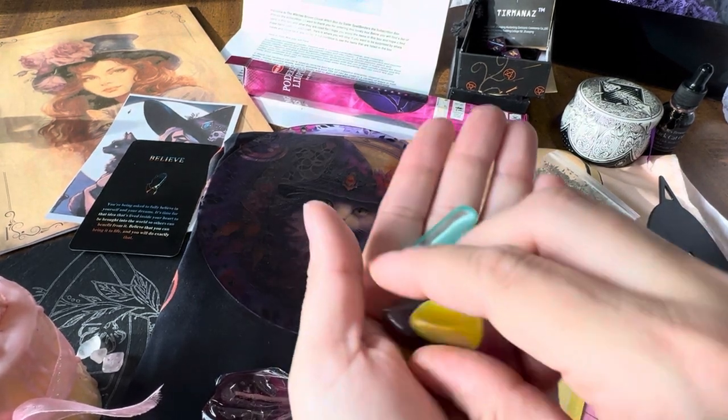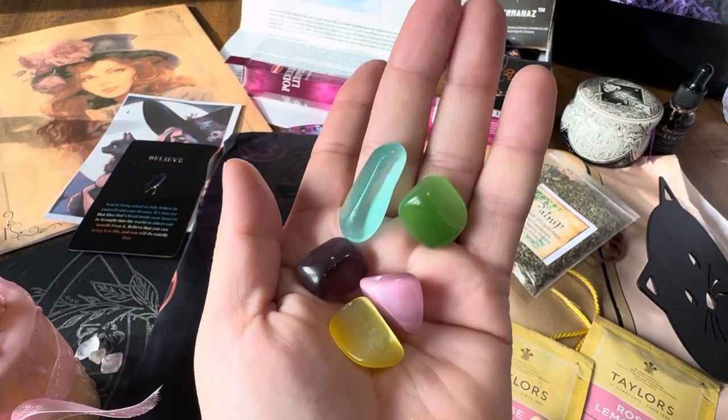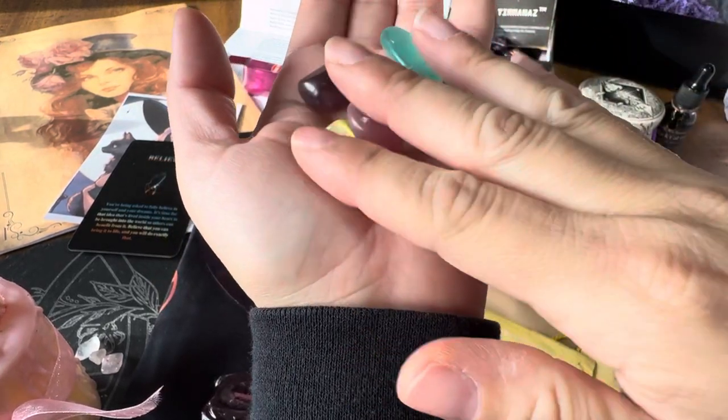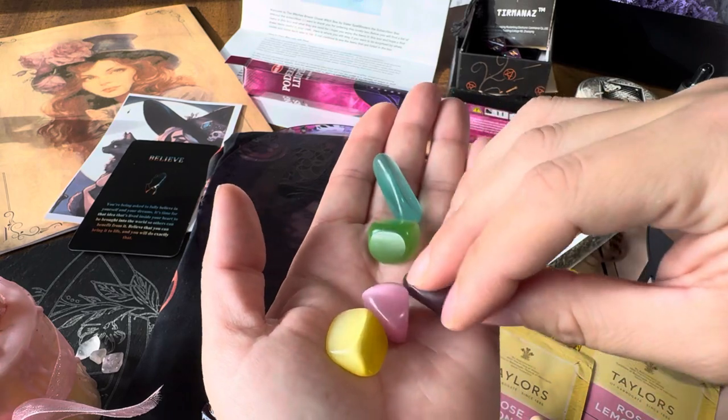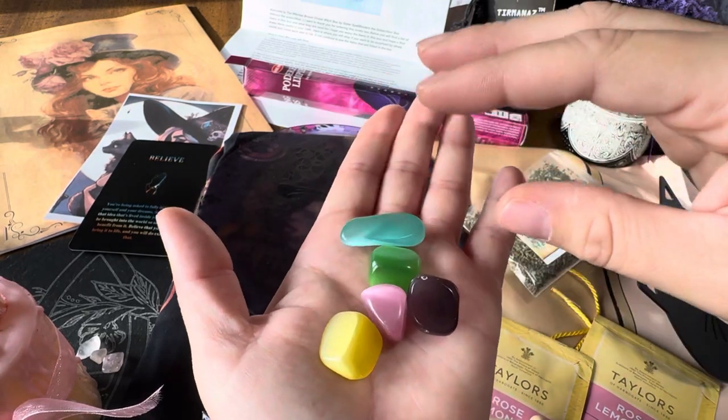I'm gonna go look these up because I don't own any cat's eye, and I don't know. I thought these were like glass, sea glass. I mean, they're pretty and they're very springy.